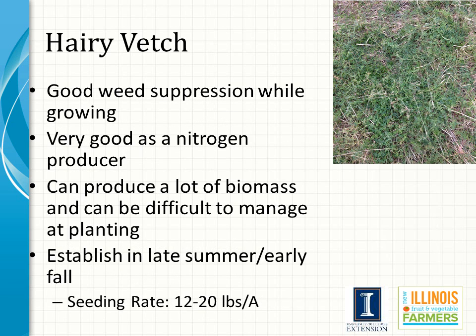Hairy vetch is another good legume cover crop that also can produce a great deal of nitrogen. It can also produce a large amount of very viney biomass, which can be very difficult to manage at planting time. So it's very important to have equipment that you know can handle hairy vetch.